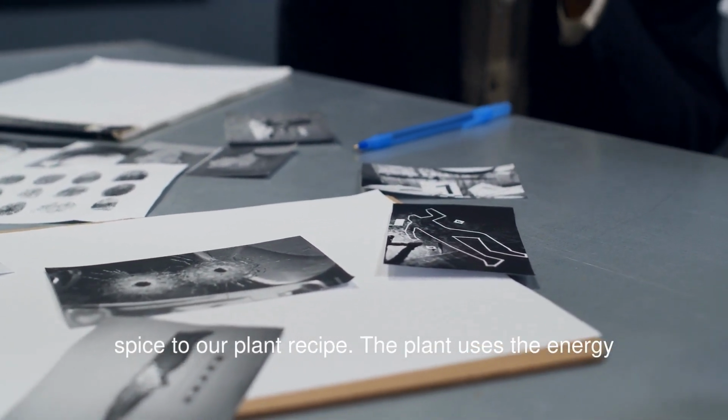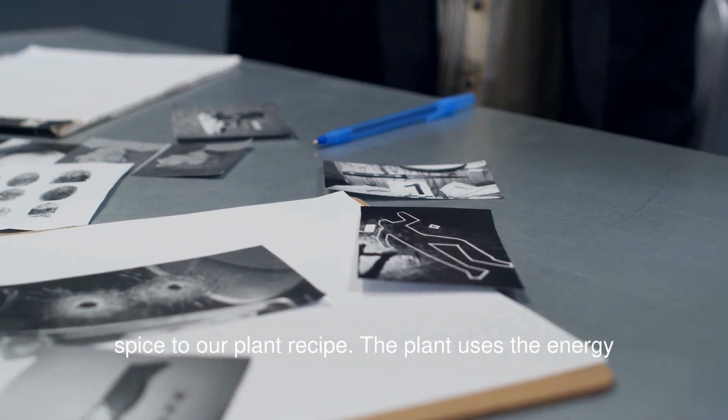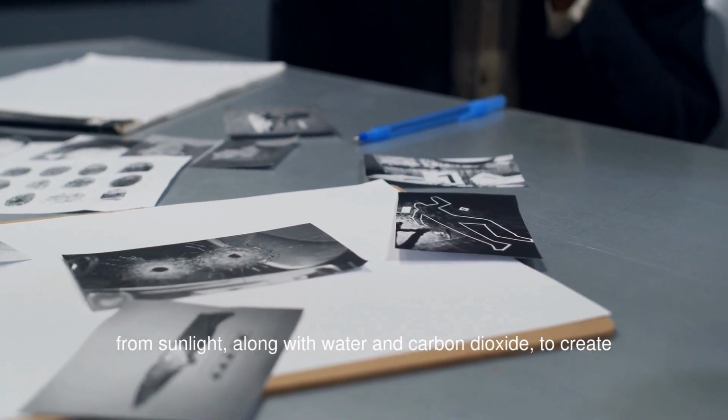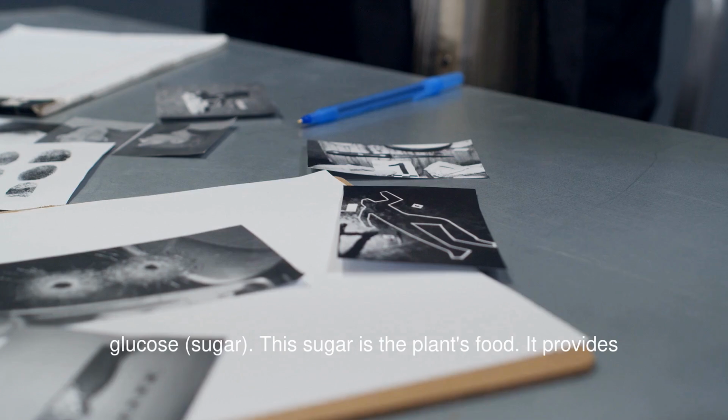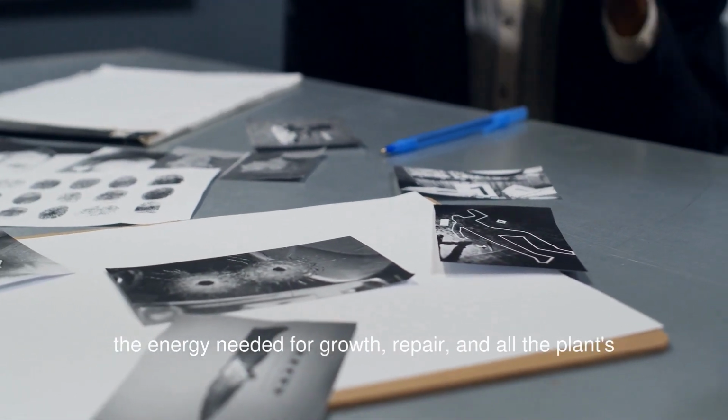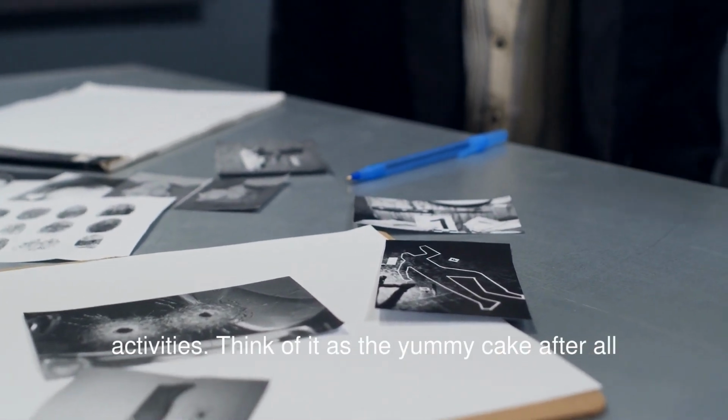The plant uses the energy from sunlight, along with water and carbon dioxide, to create glucose sugar. This sugar is the plant's food. It provides the energy needed for growth, repair, and all the plant's activities. Think of it as the yummy cake after all the baking.